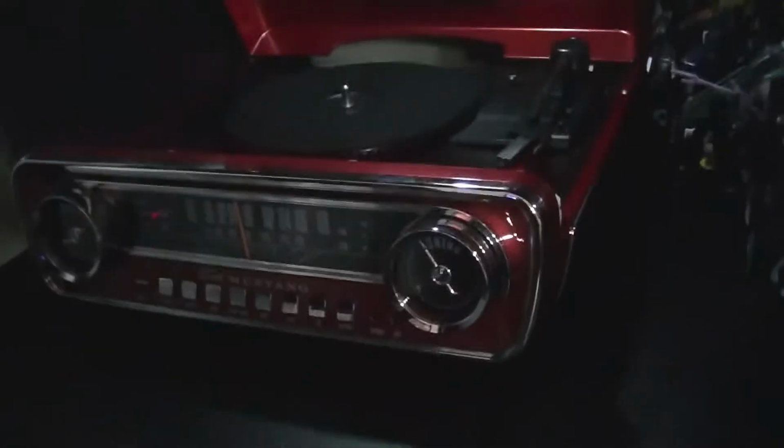Isn't that neat? It's a birthday or Christmas present. It's a 60s Mustang dashboard that is also a record player.